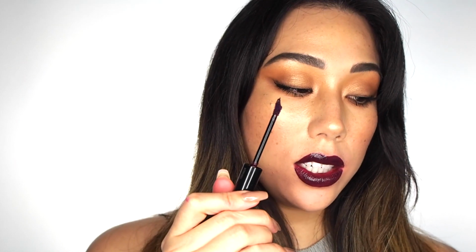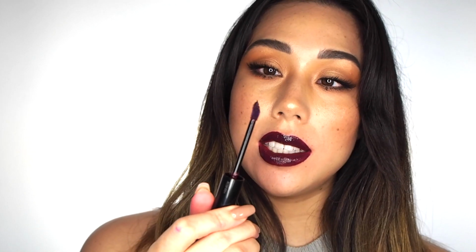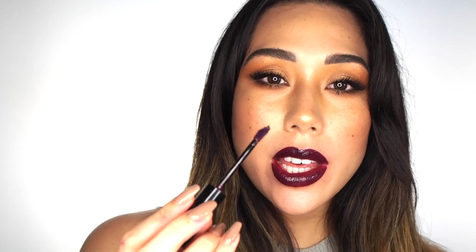The flock, as it's called, or also known as the doe foot, has a kind of scoop to it that applies really well on the edge of the lip, so you get a really precise application each and every time. Now for the cons, some of them didn't apply as well on the first swipe.